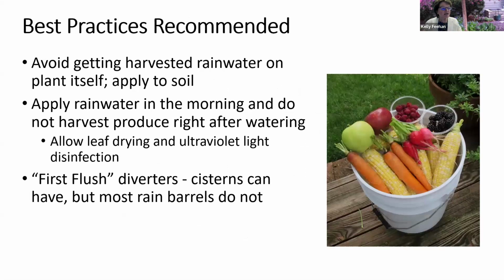Best practices recommended: avoid getting harvested rainwater on the plant itself, or especially the edible portion. Try to apply it directly to the soil, which is just kind of a water conservation technique anyway. The roots are what need it, so apply it to the soil rather than the plant, where it's going to evaporate off. Apply rainwater in the morning and do not harvest produce right after watering. That allows for leaf drying and some ultraviolet light disinfection.